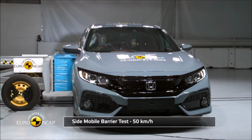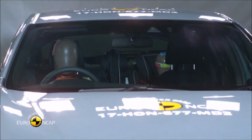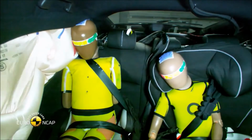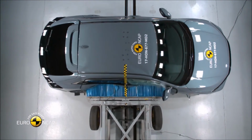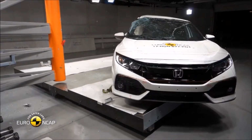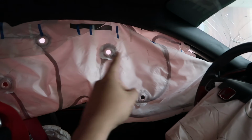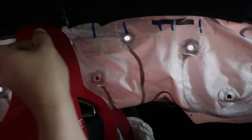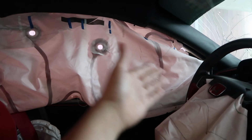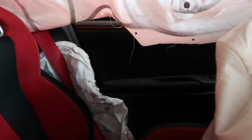It covers your entire side, and it detects when the car hits something or something hits the car from that side. If that happens, a lot of times your head will go that way, and it can hit the window or go out the window. Your arm can go out the window if the window's open. This deploys and completely covers you. This especially is a really cool airbag, and a lot of cars these days do have the side curtain airbag. One thing I also love seeing is an airbag in the seat.